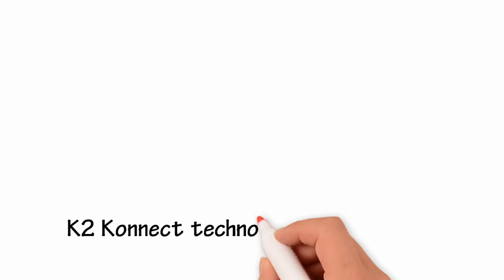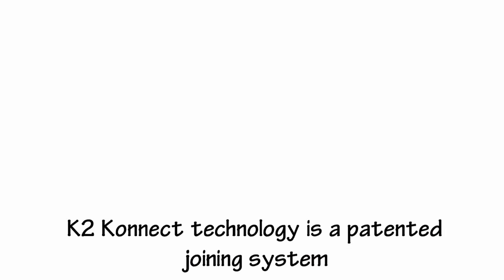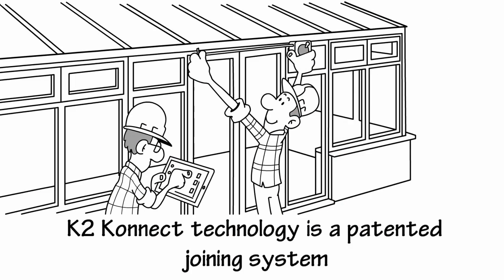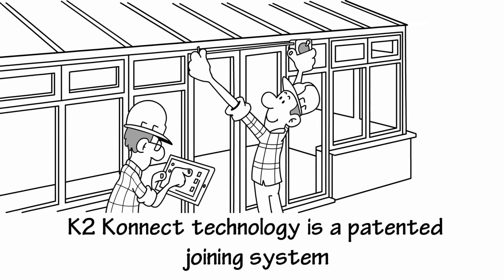K2 Konnect Technology is a patented joining system that not only fully reinforces your conservatory against high wind and snow loadings, but also allows faster, safer construction.